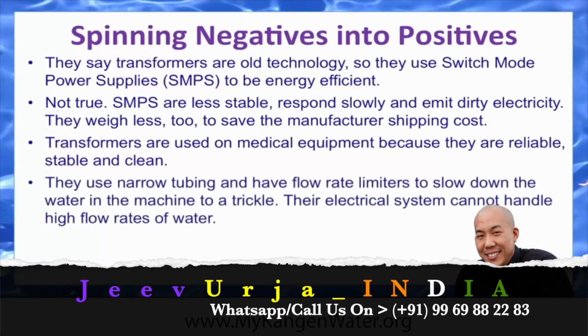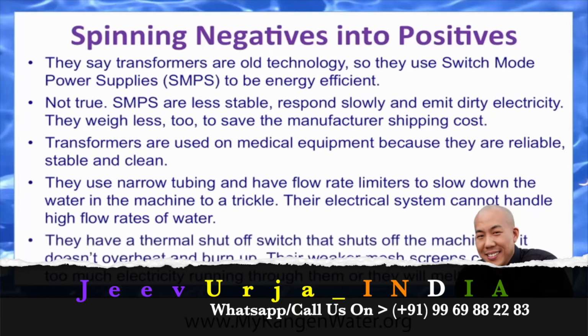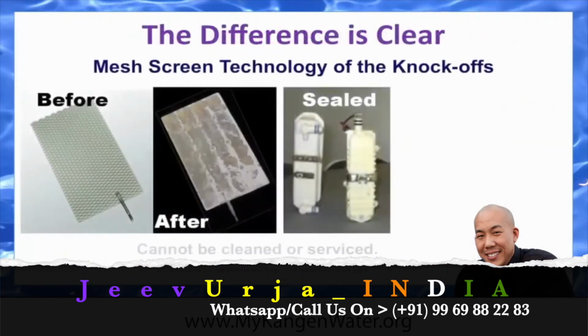They use narrow tubing and have flow rate limiters to slow down the water in the machine to a trickle. Their electrical system cannot handle high flow rates of water. They have a thermal shutoff switch that shuts off the machine so it doesn't overheat and burn up. Their weaker mesh screens cannot take too much electricity running through them or they will melt. I've seen machines side by side with our SD501. The water does trickle out of them, and the machine will shut down after about 15 minutes of use because they are overheating.